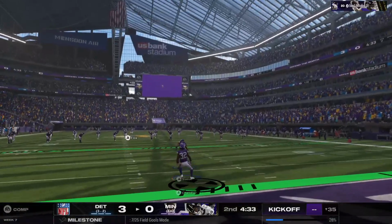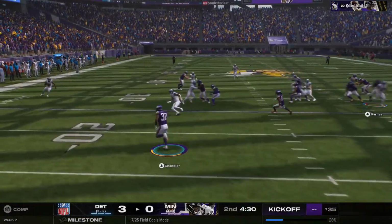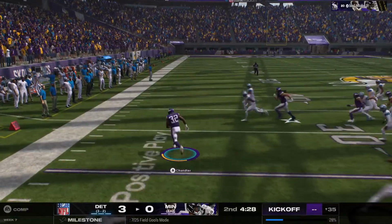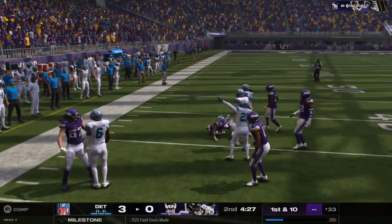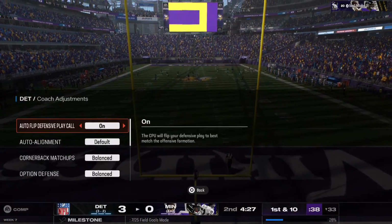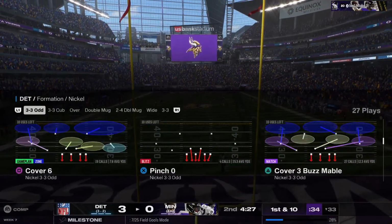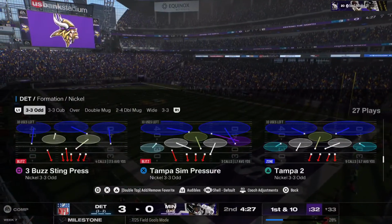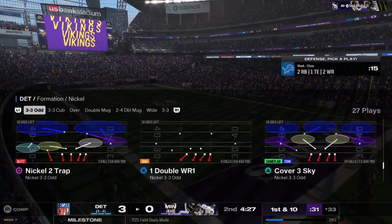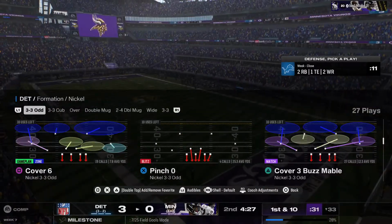Kickoff. We're taking over. And we're missing tackles already. Nice. Yeah, this is going to go bad. He's going to pay for it as they knock him down hard at the end. Don't do it, buddy. Don't do it, buddy.